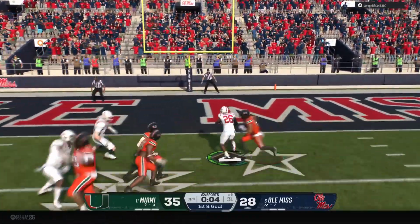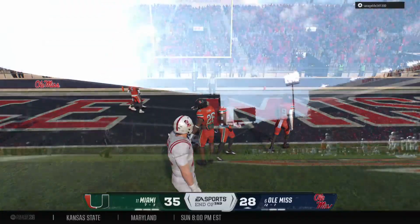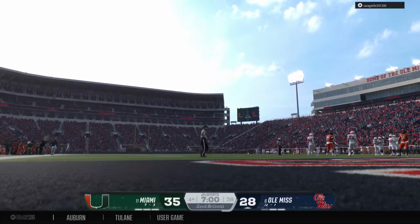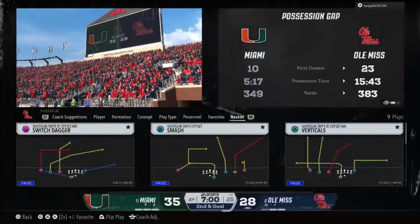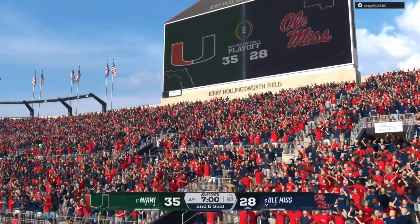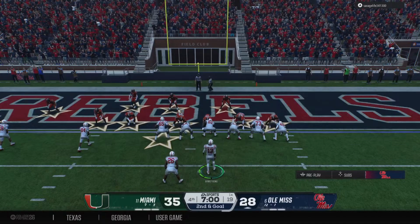First and goal, they'll try to run it in. Defense stops him short of the first down marker, and that'll do it for the third quarter of play. Kirk, as we take a break for the quarter here, it's Miami in front. And as we reach the end of 3, time is running out in this crucial contest for both these programs to stay alive in the quest for a national championship. Let's check out the game summary before we move on.